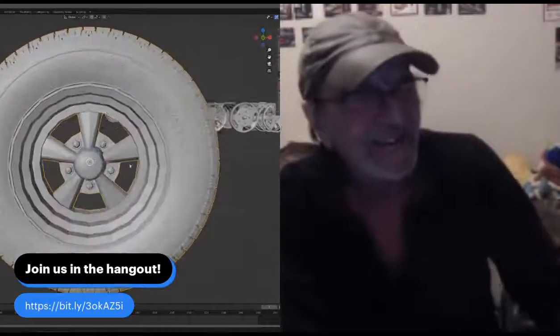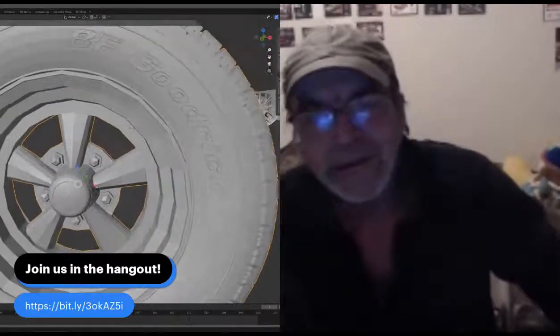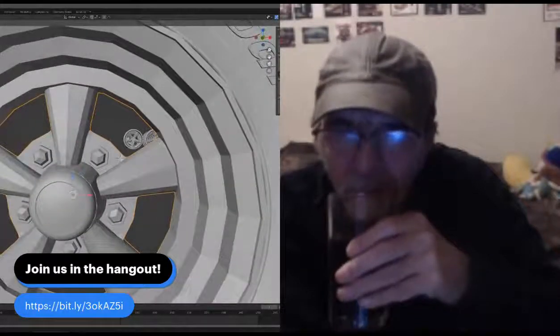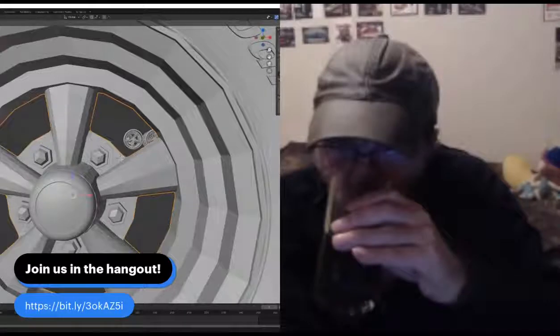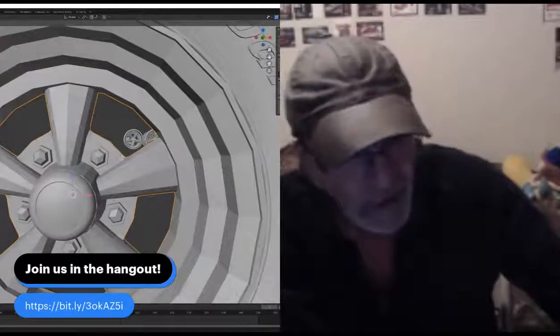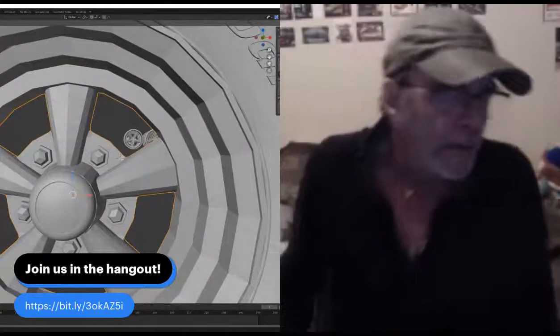Okay, so this is a Krager wheel, but it's certainly not the resolution that I would want. What other files? I wanted that older FBX. That style has the SS in the center cap.